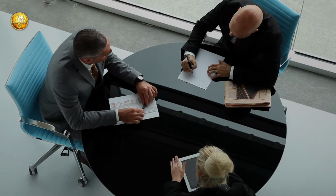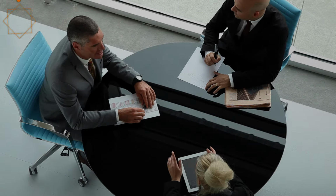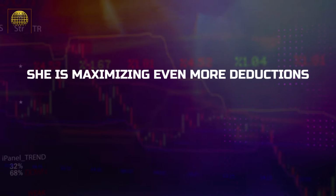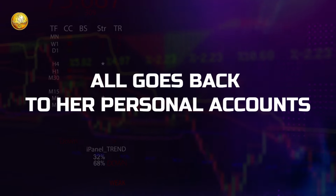At the same time, she has her son who is working in the business and helping her with all the social media. So now, since she has her whole family helping her in the business, her son and her husband, besides taking advantage of the accountable plan, she's taking advantage of the pension contribution as well. Since they are employees in the business, she can make a contribution towards the pension account. Now she is maximizing even more deductions and saving more money in her business. It all goes back to her personal accounts.